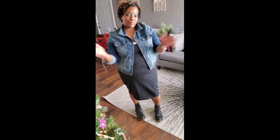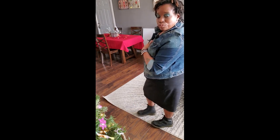I'm cussing you out. If you call yourself my friend and have never told me how comfortable Doc Martens are, and you say you love me, I'm cussing you out. That's what I'm doing right now, is cussing you out. This is my first pair of Doc Marten boots. I am in love. They are so comfortable. I can't even believe how comfortable they are.